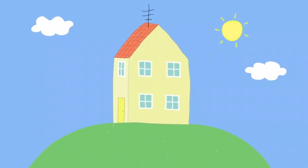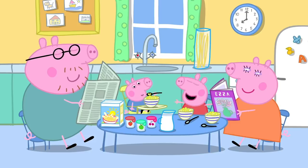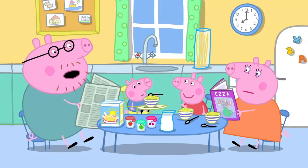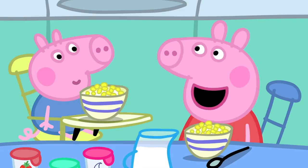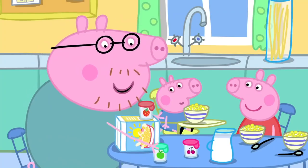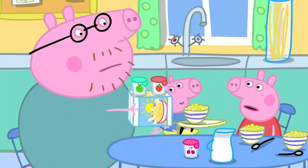It is breakfast time at Peppa's house. Mummy, Daddy, I've got some very good news. What's that, Peppa? I am doing a new school project. School project? Oh, what is it, Peppa? I need to make a castle. Okay, why don't you use this empty cereal box? Stick these yogurt pots on the sides. And what have you got? A box with pots on it.